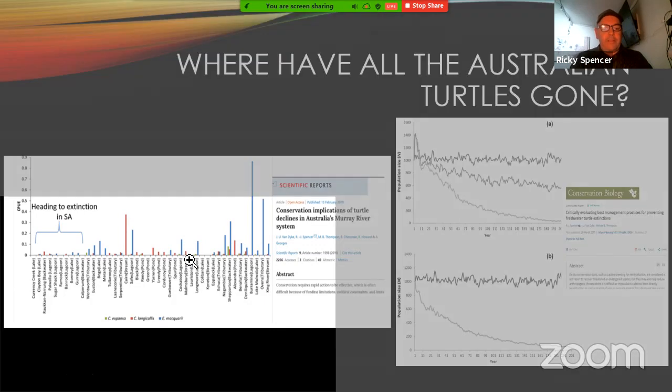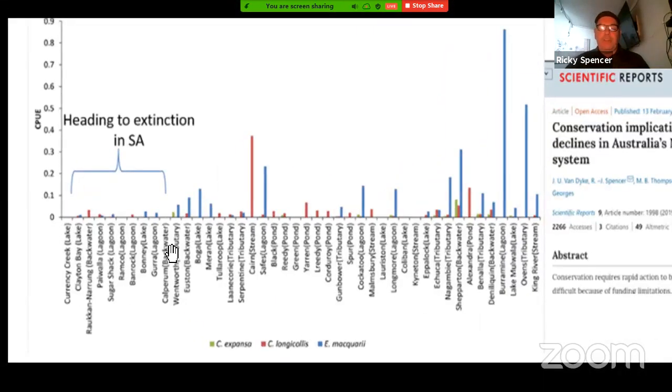If we look over here, this is the Murray River system, which is our major freshwater river. It's our food bowl, it's agriculture, but we've done surveys in particular focus areas for the last 40 years with this team. On the y-axis is catch per unit effort of the 3 major species in there. If you go from left to right on the x-axis, you're going from the River Murray mouth all the way up to the headwaters.